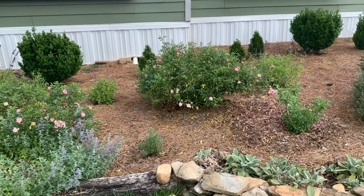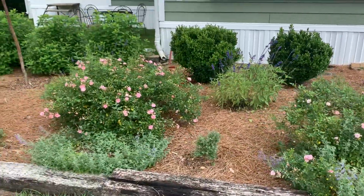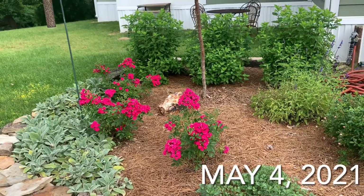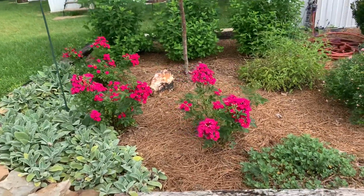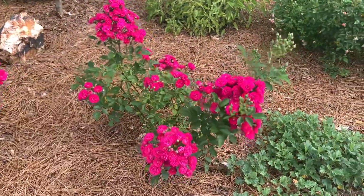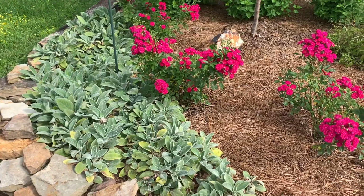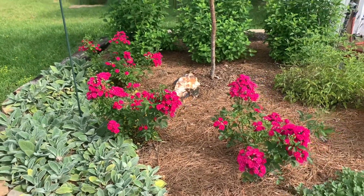Moving past my little grouping of fairy roses here, we come to another great polyantha rose. This is Verdun, and it is just so showy and pops in my garden here. All of these massive clusters of beautiful, vibrant pink blooms. It just really, really pops against this silvery velvet foliage of the lamb's ear. It's just beautiful. It's so, so pretty here.